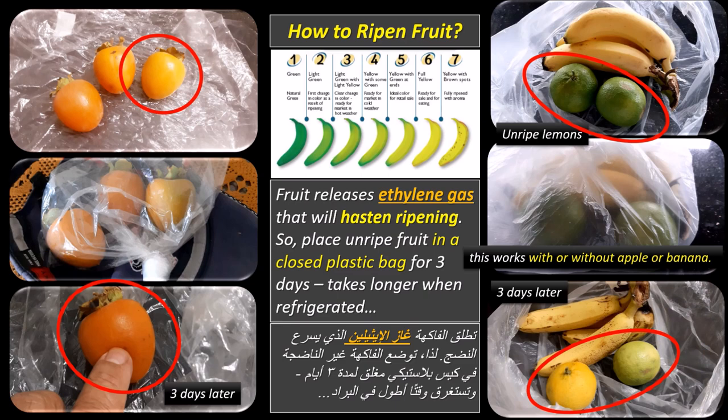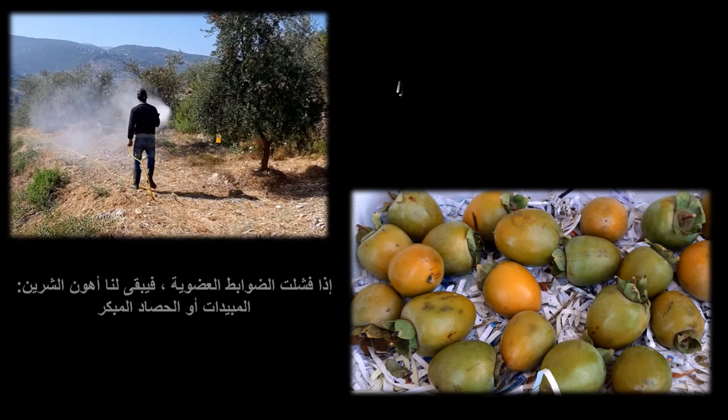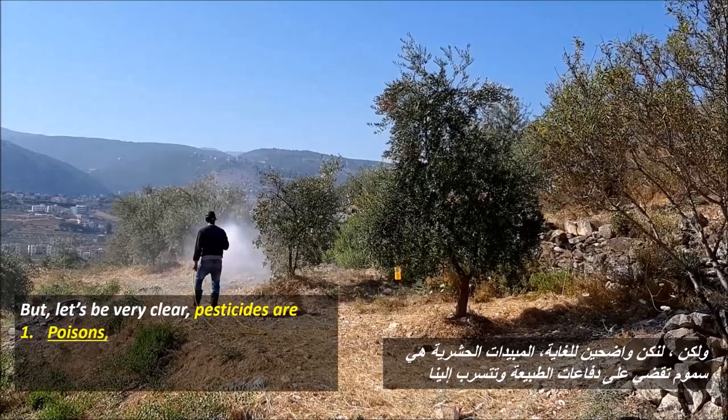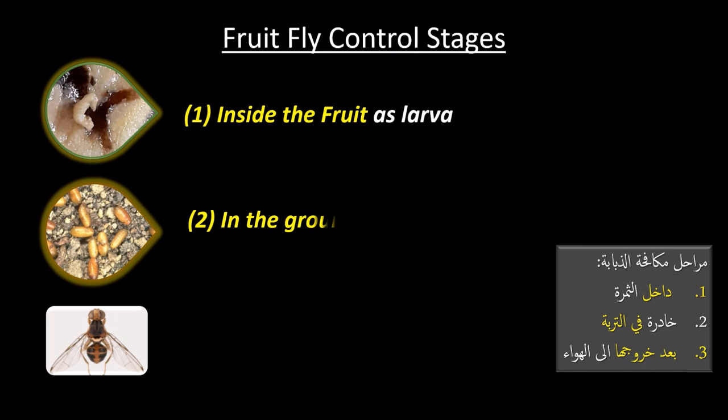Now, if organic controls fail, we are left with the lesser of two evils, either pesticides or early harvest. But let's be very clear. Chemical pesticides are poisons that eliminate nature's defenses and percolate back to us, poisoning everything in their path. Now, flies can be controlled during three stages: inside the fruit as egg or larva, or in the ground as puparia cocoons, or in the air as flies.